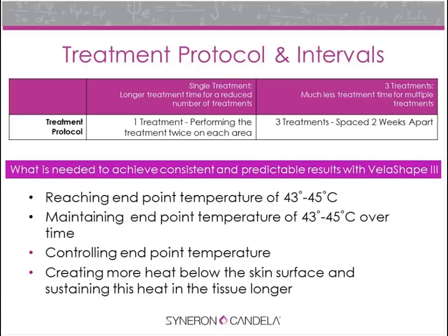I had elucidated, or had sort of described this before, that most of the time you're doing 3 treatments and you're doing them 2 weeks apart. That can get you a significant result. For cellulite, you're probably doing more. If they have a localized area of fat, maybe you're doing it less if you're doing a deep protocol. But you can do what we call the high def, or the large responsive single treatment. It's 1 treatment. You perform it basically twice, which is 30 to 45 minute treatment in 1 area, and you want to maintain the temperature of 43 to 45 degrees Celsius.